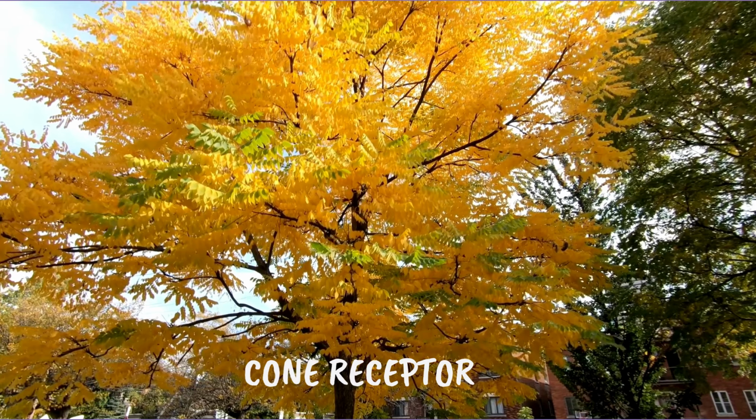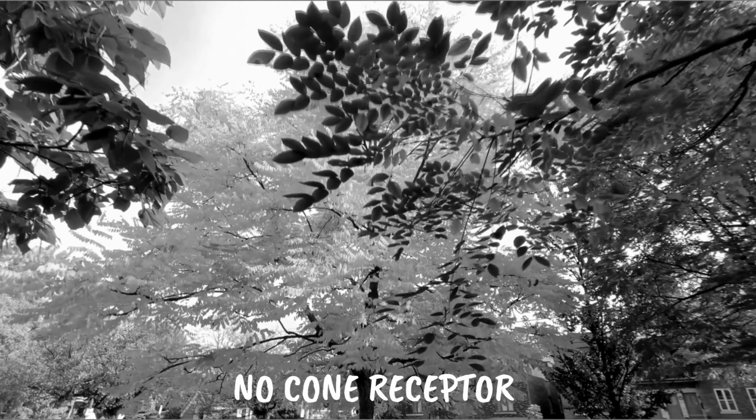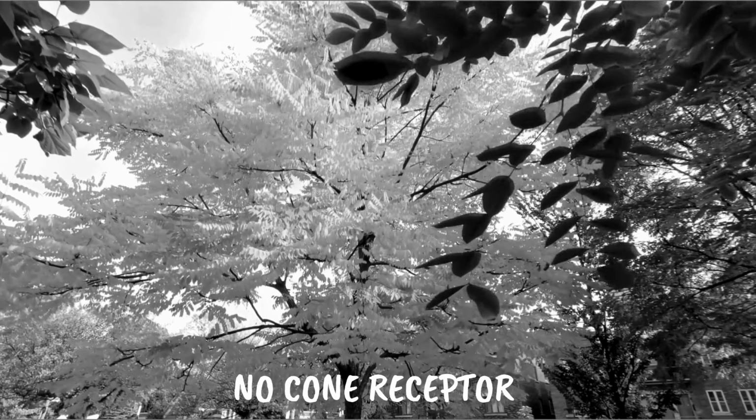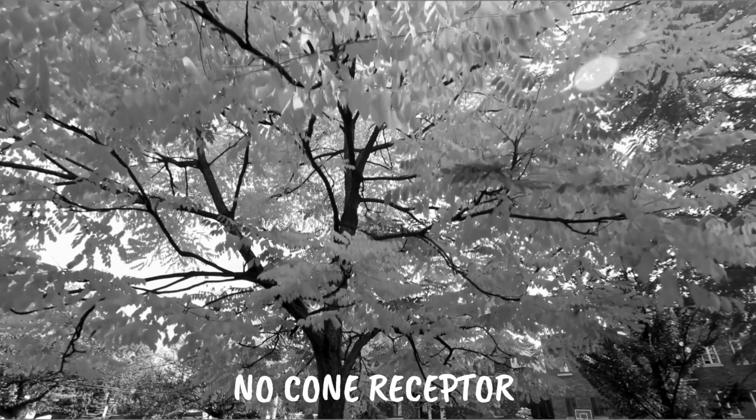Now, watch this. I'm showing you the same tree, but in black and white. Looks dull, right? This is what the world would look like without cone receptors. No color at all, just shades of gray. Like watching an old black and white movie. That's how important these cone receptors are. If there is no cone receptor, you can't enjoy the colorful world. You cannot detect the colors around you.